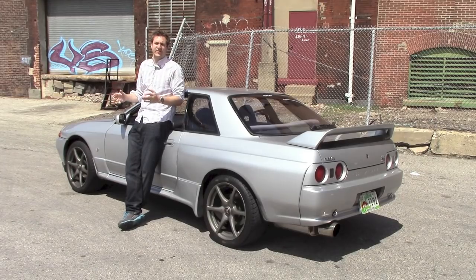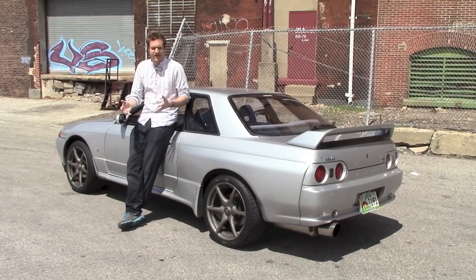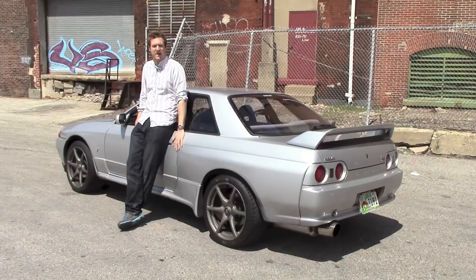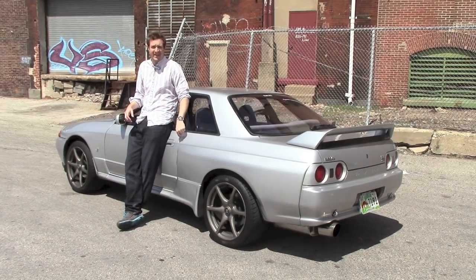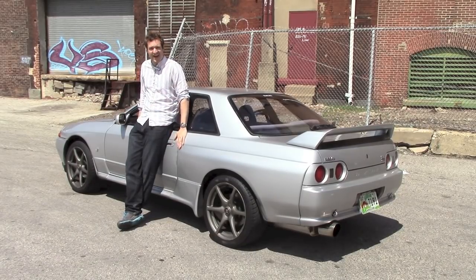I used to get this question all the time when I had my Ferrari, and it always kind of pissed me off because it's easy to find out what the Ferrari costs. Go on AutoTrader, type in Ferrari, that's what it costs. But there's no AutoTrader for imported Skylines, so I'll just come out and tell you. This car was in the low to mid $20,000 range, including the car, the shipping, all the import fees, and the taxes. Not bad for an icon.